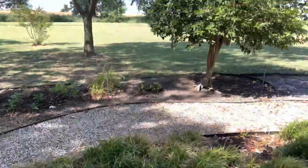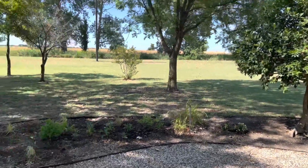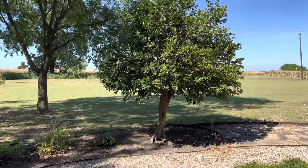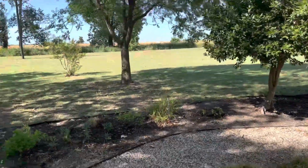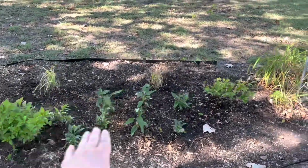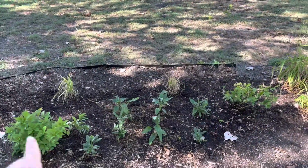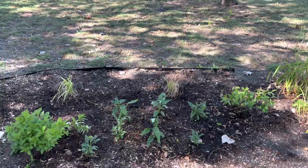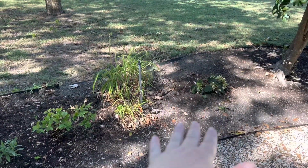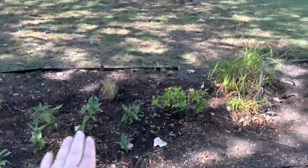Okay, so this is going to take us to the back here, to what I call the lollipop tree bed because of this cute little tree, little gumdrop tree is what it looks like. And if you've been following along here, I had placed the sweet spires, the Proven Winners Fizzy Mizzy Sweet Spires, and I had put the Aha Mountain Hydrangea, Tough Stuff, right in the middle.